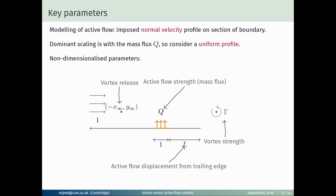So we're going to model the active flow by just imposing a normal boundary condition, a normal velocity profile. But the precise profile itself doesn't matter too much. It's really the mass flux, unless the vortex is particularly close to the device. And then in our non-dimensionalization, we have some parameters associated with where we put our device from the edge, this distance L, and the strength of our active flow Q. And also some parameters about where we start our vortex from and how strong it is.